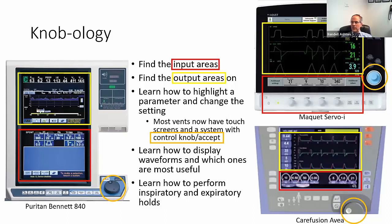Then you take a look at the waveforms, and we'll talk a little bit in our cases about how you make sense out of those. And then the last thing that you want to quickly determine as you're looking at a new ventilator is how you perform any maneuvers that you want to do, like an inspiratory hold or an expiratory hold. And again, we'll go over those in our cases, so I won't spend time on that. But in some ventilators, there's a button, on the PB840 it's down here, where you can push for an inspiratory hold or an expiratory hold and get the information that you get from those maneuvers.